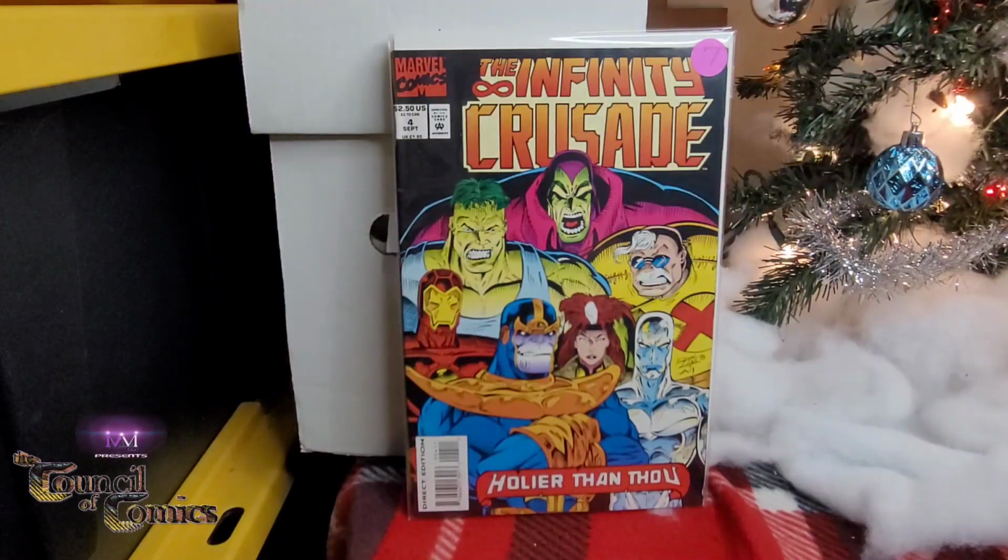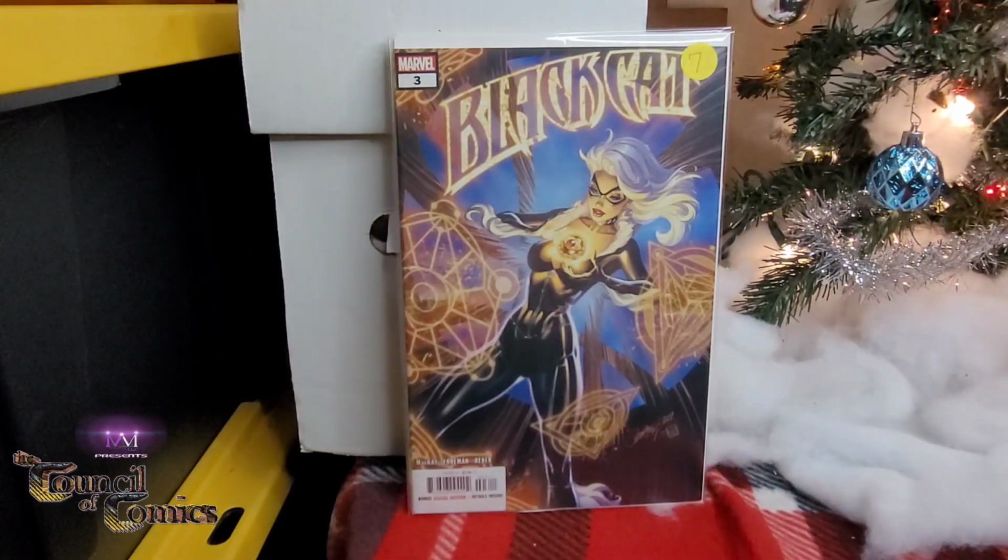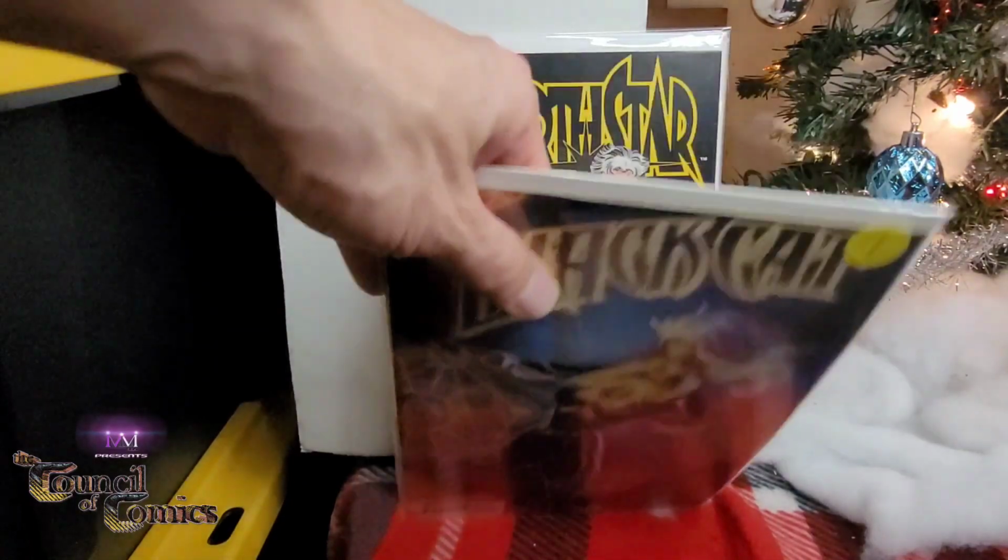We also got Infinity Crusade number 4. Classic Ron Lim covers. That's also a $7 book. We got Black Cat number 3. This is a J. Scott Campbell cover. I was very happy to have seen this in the dollar bin and snatched this up. J. Scott Campbell is one of my favorite artists, probably one of the best Black Cat Spider-Man artists that we've seen.